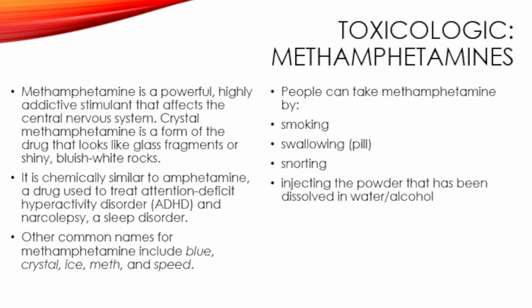All right, let's move on to methamphetamine toxicity. Methamphetamine is a powerful, highly addictive stimulant that affects the central nervous system. Crystal meth is a form of that drug that looks like glass fragments or shiny, bluish-white rocks. It is chemically similar to amphetamine, a drug that is used to treat attention deficit hyperactivity disorder and narcolepsy, which is a sleep disorder, right? It's similar, but not the same.